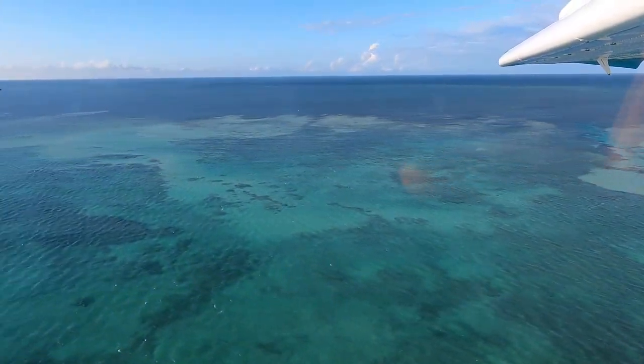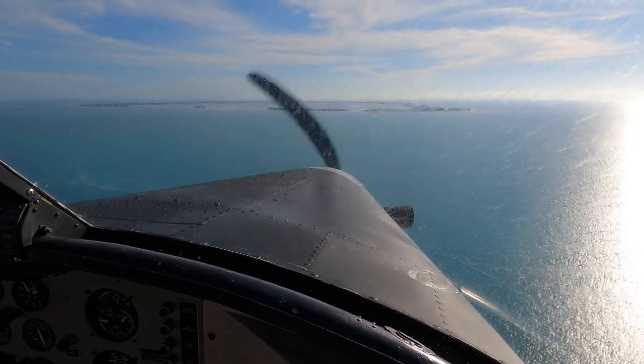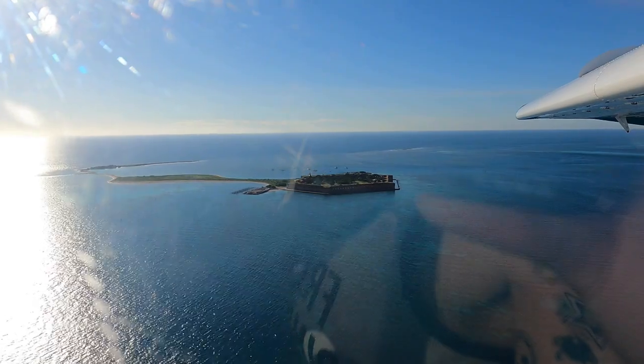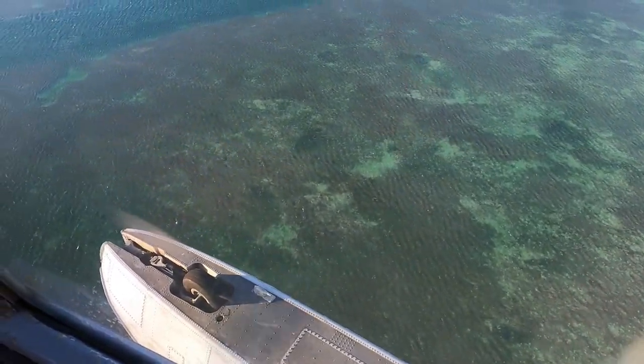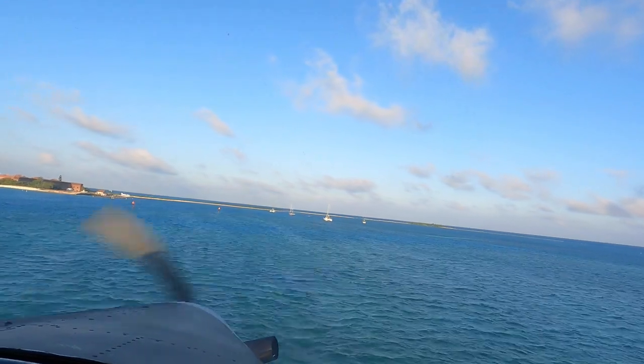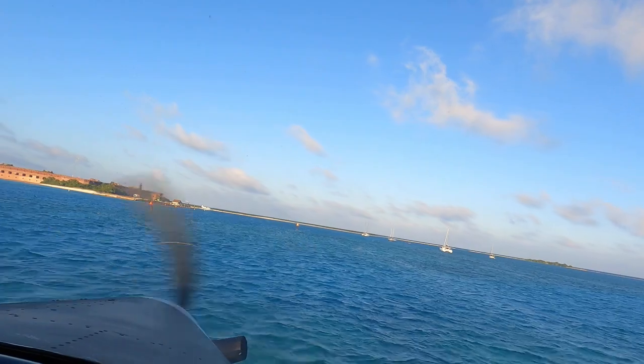The ride out takes about 45 minutes and has phenomenal views. Often you can look down and see sharks and sea turtles. Each plane has a capacity of about 11 people with the captain. There is no crew on board the airplanes. They take off from Key West International Airport and touch down right in the harbor at Garden Key.